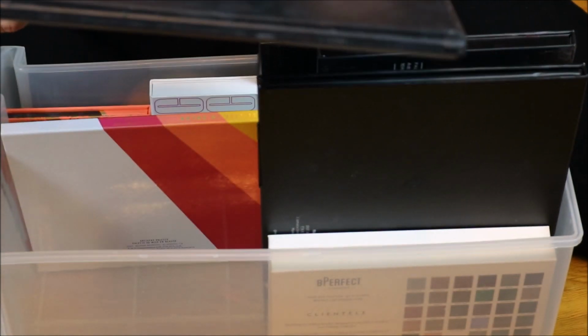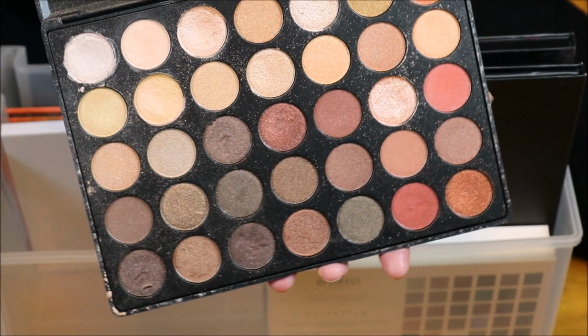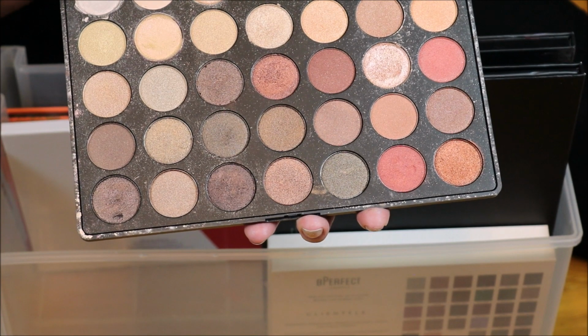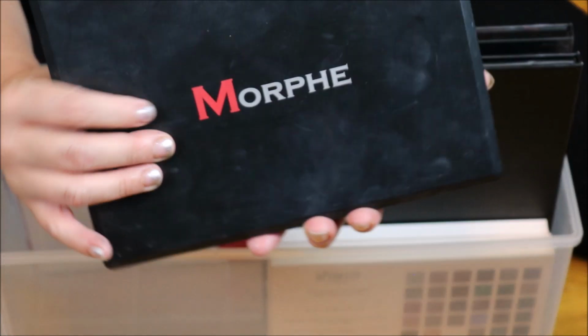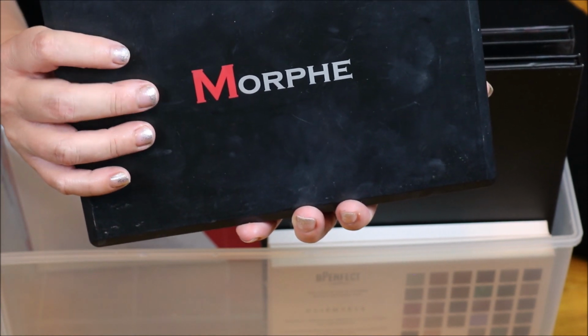This is the 35OS palette. It is a shimmer palette. Beautiful, beautiful shimmer shades. They're all shimmer shades, although I have not used this palette in quite some time, and it is quite old, as you can see. So this one I'm going to be getting rid of as well.